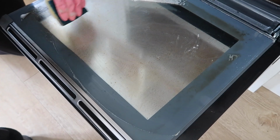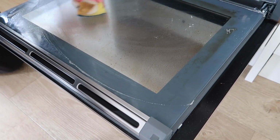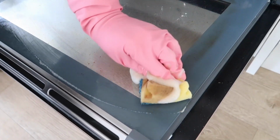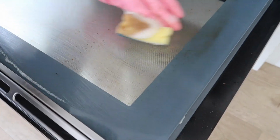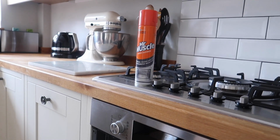No, because we did a massive clean of our oven like a couple of weeks ago, 2-3 weeks ago. Yeah, not that long. But we do use it a lot. So right, I'm going to give that a spray again then. So yeah, from here you can see it looks probably a lot cleaner, but actually, you can see there's some like drippy bits. Yeah. I think it's needed again.